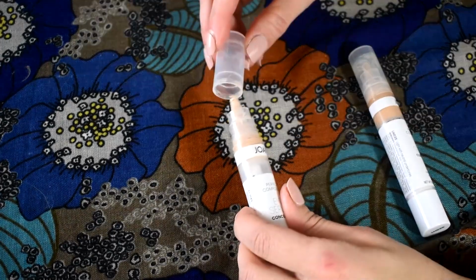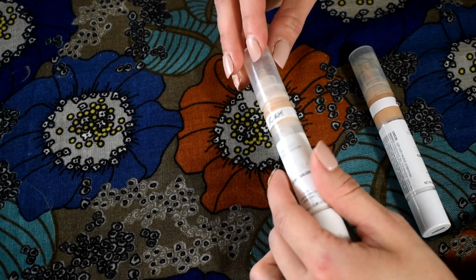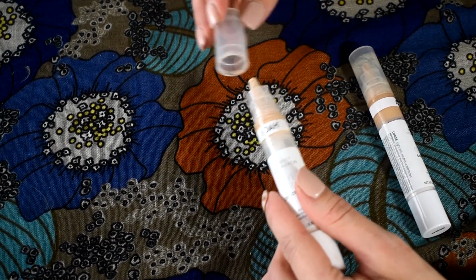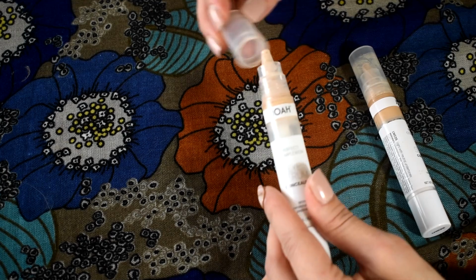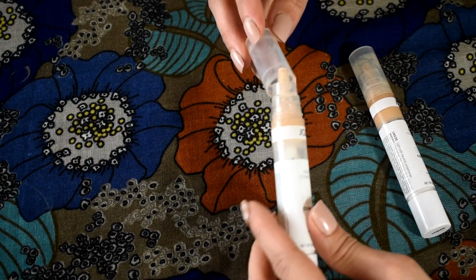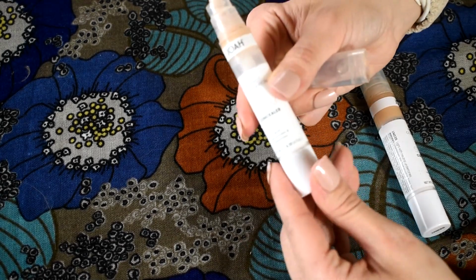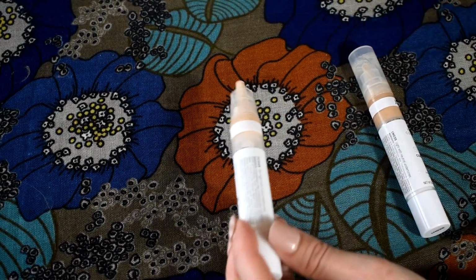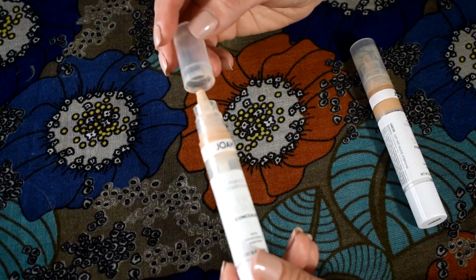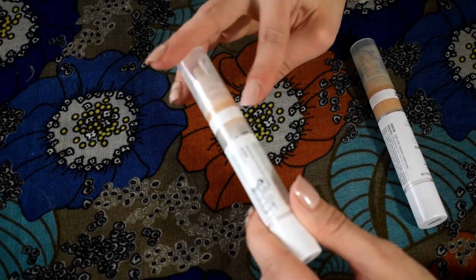It did originally come with a sponge, which I actually quite liked for applying the concealer. I know a lot of people have problems with the hygienic aspect of it, and my sponge was just getting crusty, dusty, and gross. So I did pull mine off, and I've just been twisting up the product and squirting it onto the back of my hand, and then stamping my brush in and applying it that way, and it works just fine. You can see I've used the heck out of this one.